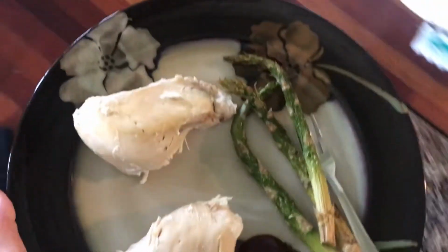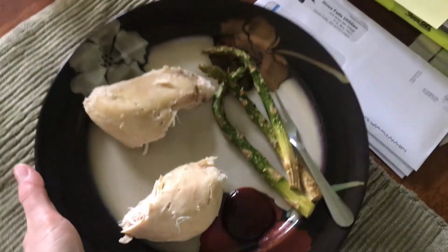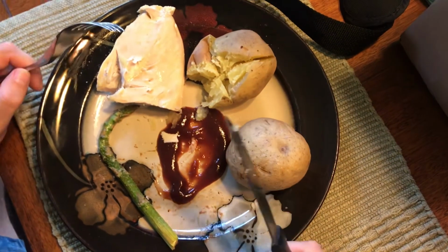Ooh, yum, yum. Rory, not for you. There's my mom's plate. What you got over here? Same stuff?